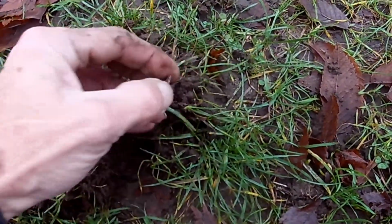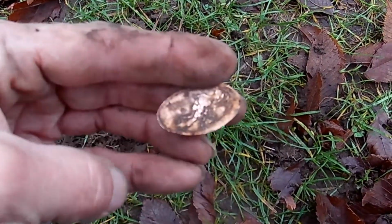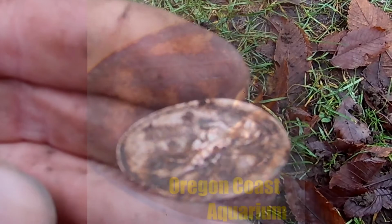Back down here at Lake Sacagawea. This appears to be one of those, I believe, smash pennies. So I'll clean it up and show it to you.